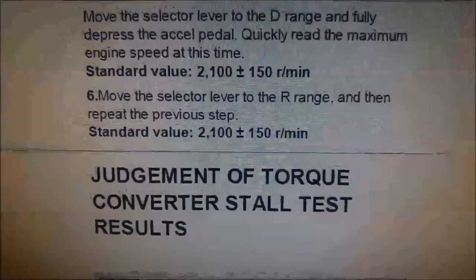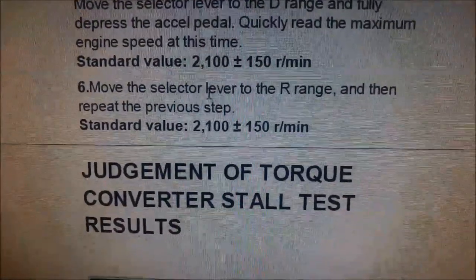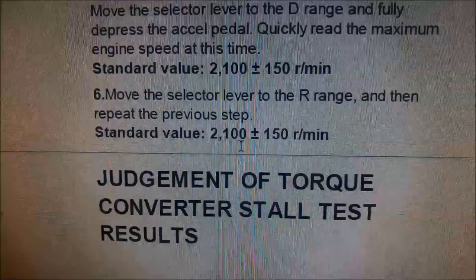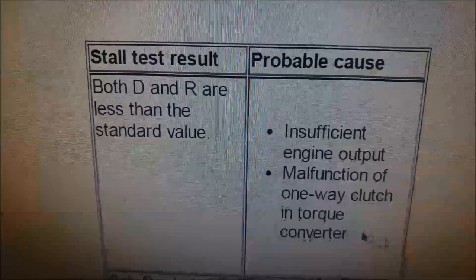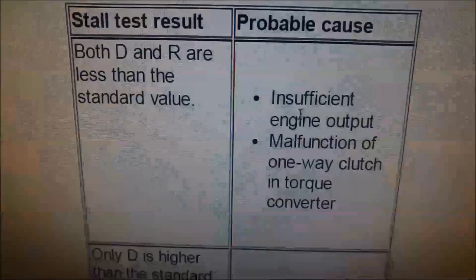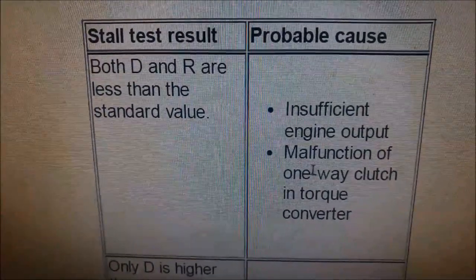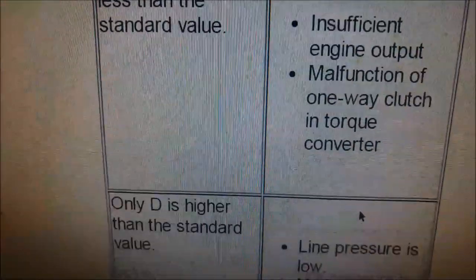Right, so I'm in the manual there, and you can see with the stall test, it should be around the 2.1. And what's happening with ours is it's pulsating a little bit in reverse. And you can see down here, both drive and reverse are less than the standard value. Insufficient engine output, which means that the motor's a bit sad, or the torque converter clutch, sprag clutch, or the one-way clutch is slipping.